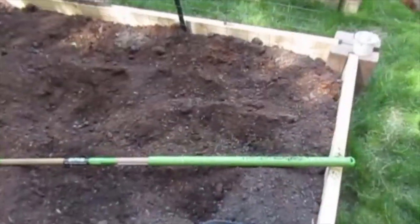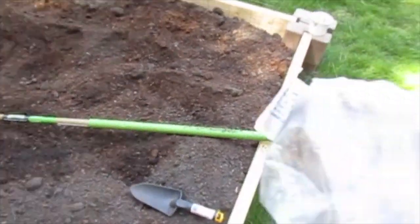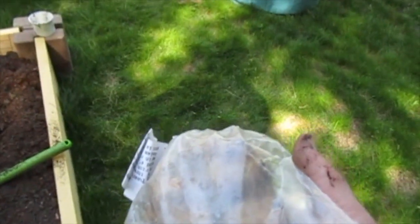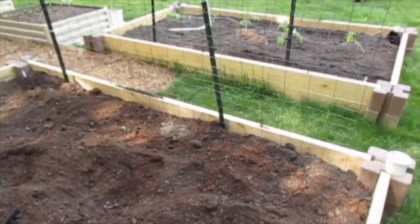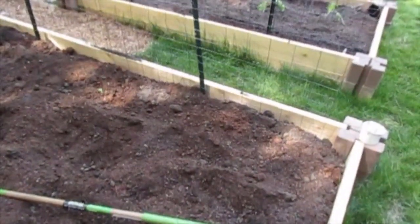And they're already sprouting, so I feel like I could plant them today. These are my Jerusalem artichokes, tubers. I'm not sure where to plant them. I've been debating it. That's why they're still not in the ground. I wanted to fill that up and put them in there, but I didn't have enough soil. So I'm thinking maybe in the corners of this bed.